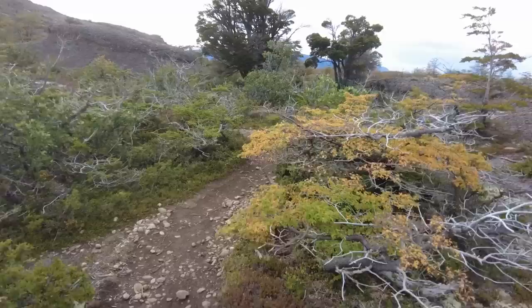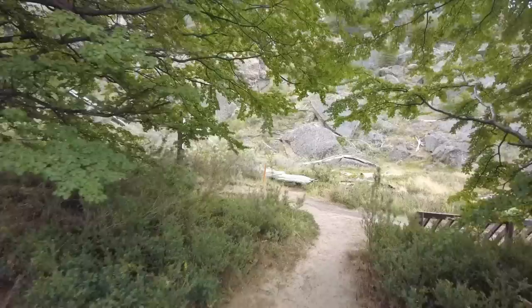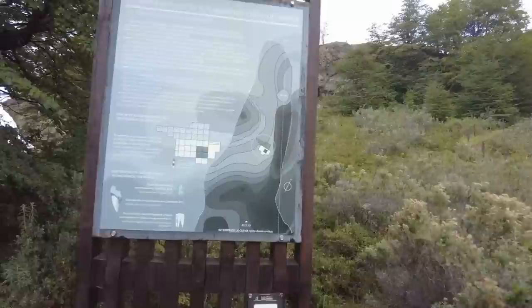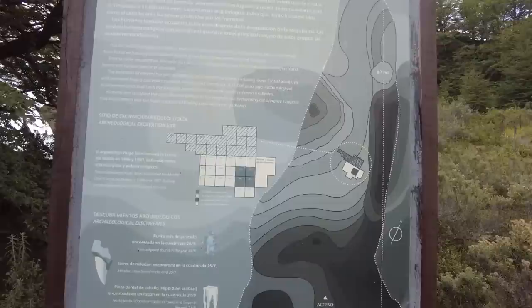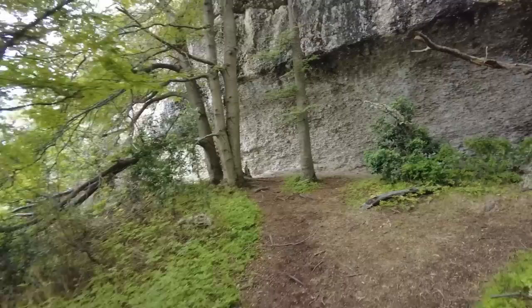All these shrubs are spiny and thorny, but they also look like little bonsai trees. We're drawing closer to this big rock formation over here. I'm kind of thinking this might be taking us up into the medium cave. Yeah, they definitely found some horse teeth. Some Mylodon claw was found here. And so they've done some excavation here and found some cool stuff. But I do see the medium cave up there, so let's go.